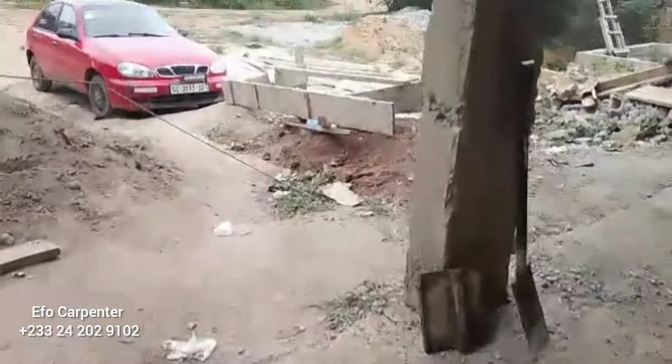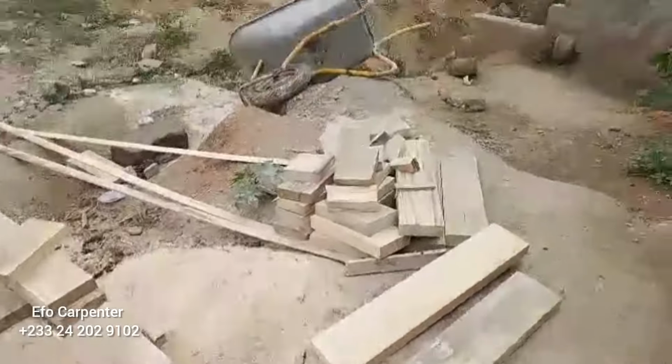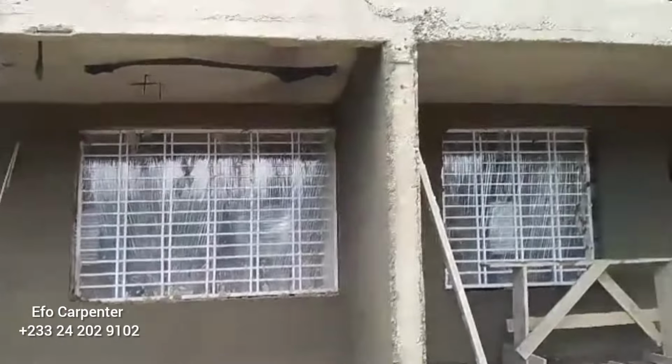So these be the frames that we do. The door frames. So this be the wood, the cut off that we have cut. So this one we finished the framework of.